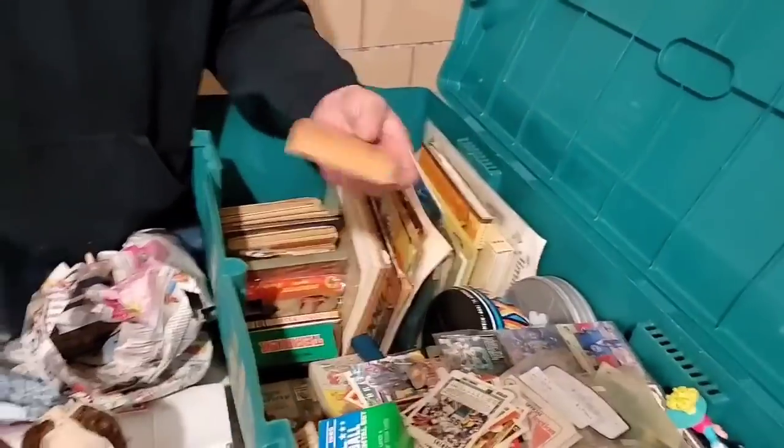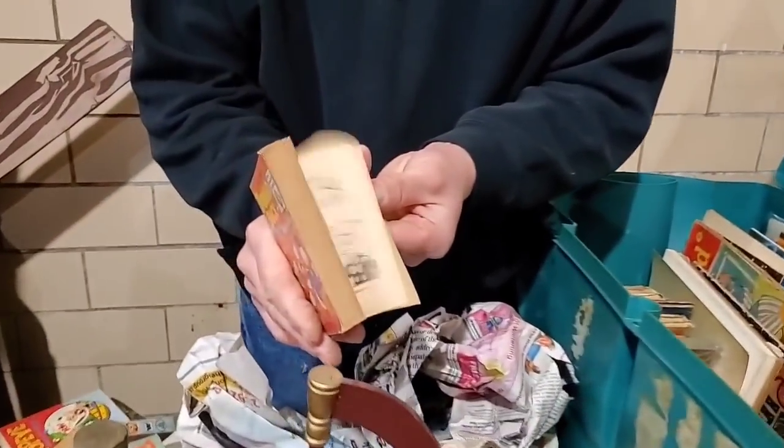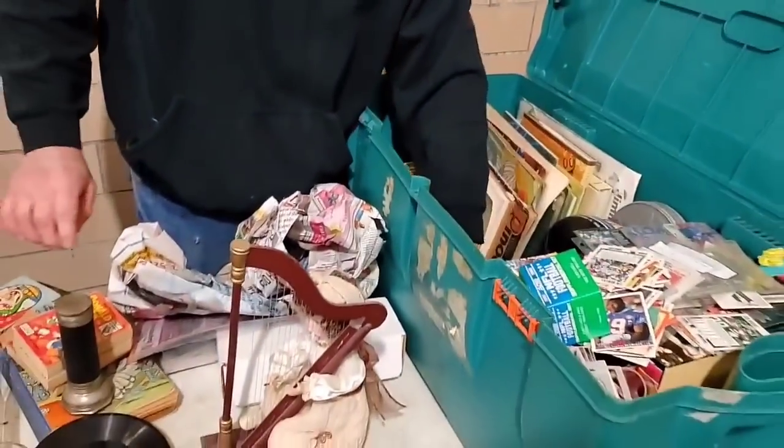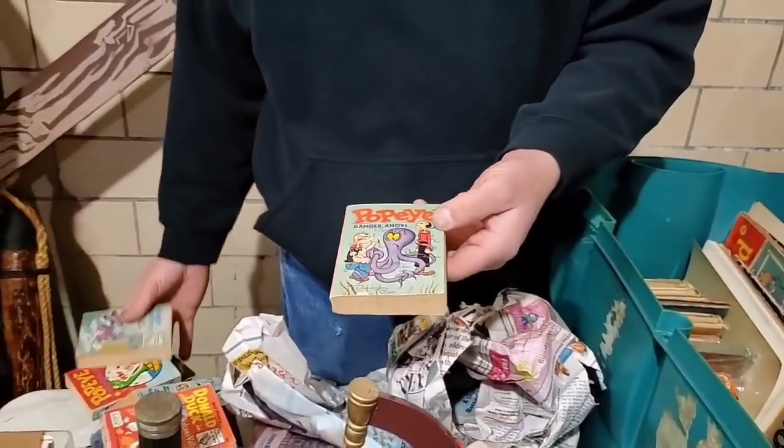Oh, my gosh. We got Donald Duck. We got more flip cartoon books. Oh, this is the same one we had. Donald doing the luau. There's a bunch of them in here. Look at this. Bugs Bunny. Another Popeye. He's got doubles of some.